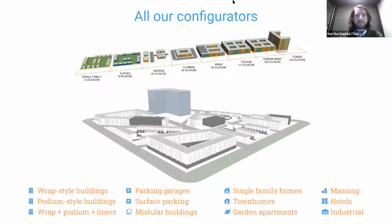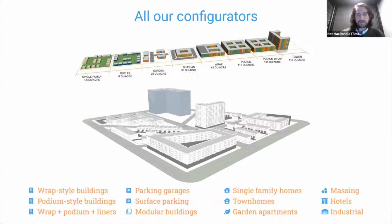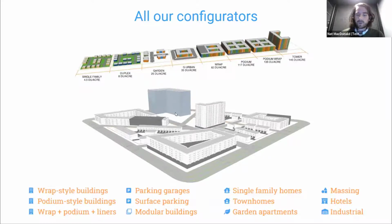So to start, we really want to share our mission, and our mission is to democratize intelligent building design. And we most commonly do this with our configurators. The way we think we can democratize intelligent building design is by taking the design knowledge of particular building typologies and codifying that in TestFit. So we have over a dozen configurators now, ranging from high density multifamily to industrial, hotels, office, and massing. So this is how we at TestFit are democratizing intelligent building design.